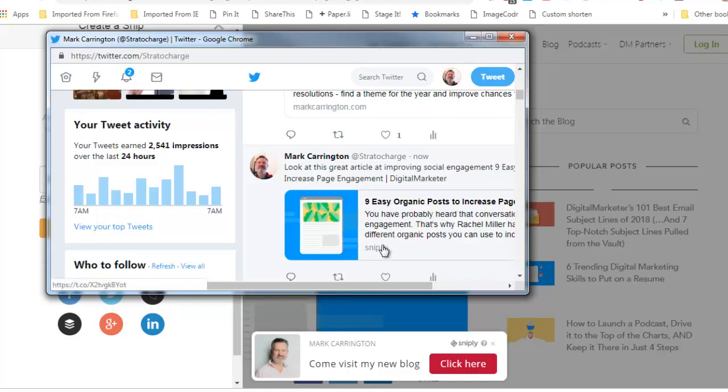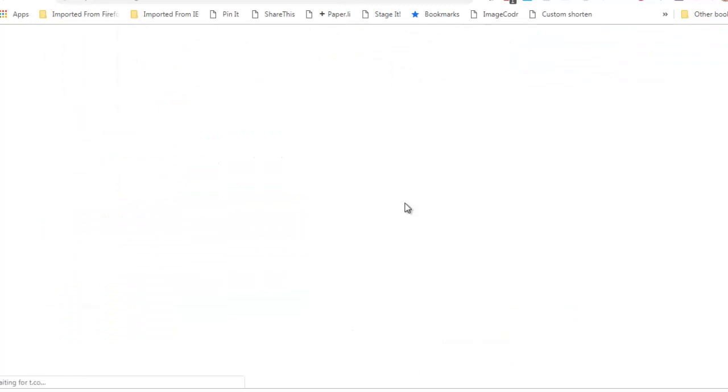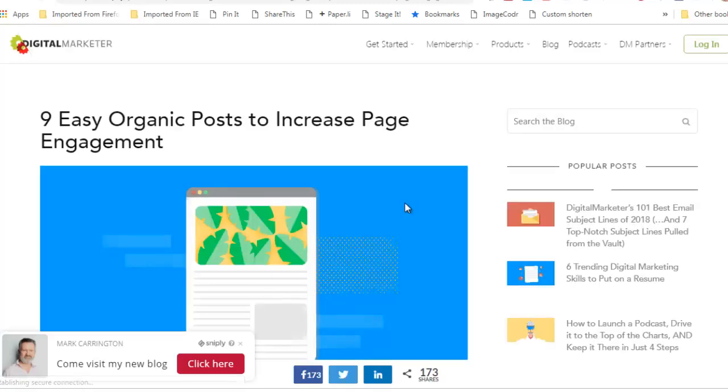So if I go and press that, we will see what it looks like. So there's the article, so you'll recognize the article, and then pop down in the bottom left hand corner is my call to action. Come visit my new blog. Click here and you will see that it goes to markharrington.com. So that's one of the things I've been doing.